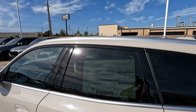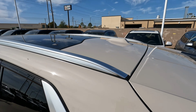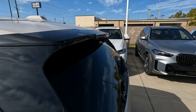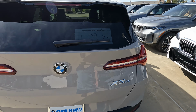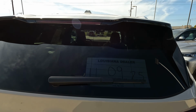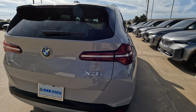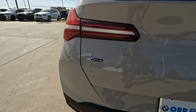We'll have the roof rails right up here, just to make things look a little bit nicer. The panoramic sunroof, and there is the antenna. A little bit of a different design from what we see with a lot of the other shark fin style antennas out there. The rear roof spoiler here finishes things off quite nicely. You will have the exposed rear window wiper, but for most people, I don't think that's too big of a deal. I know a lot of us like to see that rear window wiper concealed away inside of the rear roof spoiler, but not in this case. We finished things off with LED for our taillights and the X3 30 logo right there, in addition to the xDrive logo.